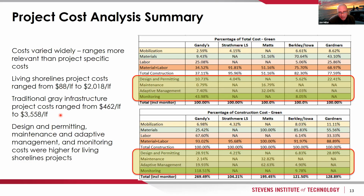And that's, I guess, kind of to be expected. One of the big takeaways is obviously the monitoring costs. Generally, for gray infrastructure, there's not much in terms of monitoring requirements, or not even requirements, but there's no expectation, there's no need to really monitor. So that's a big thing that kind of separates out some of the living shorelines costs.